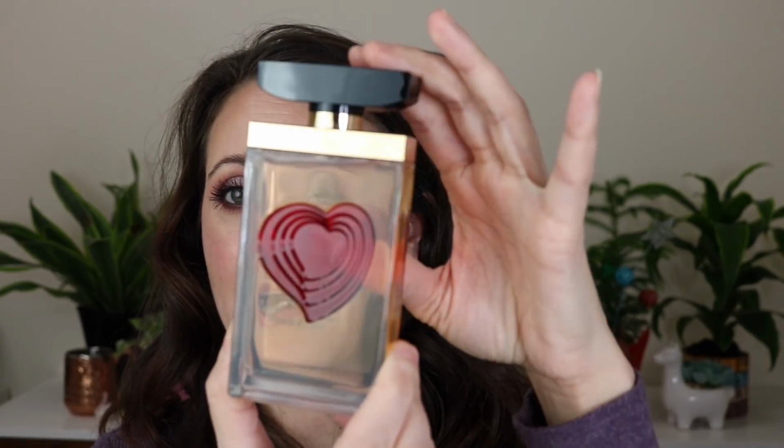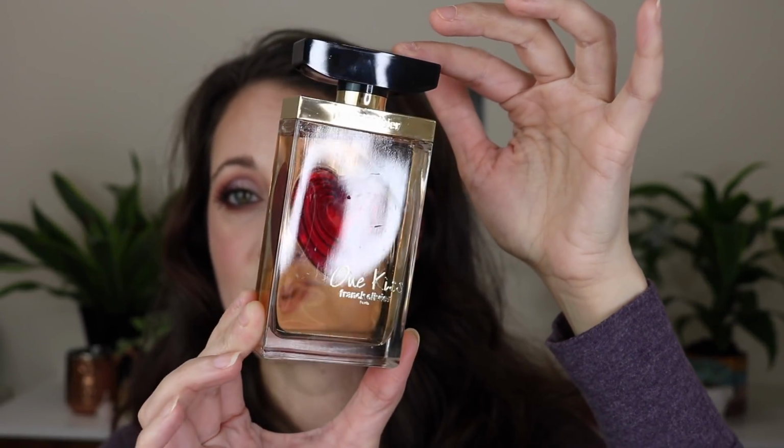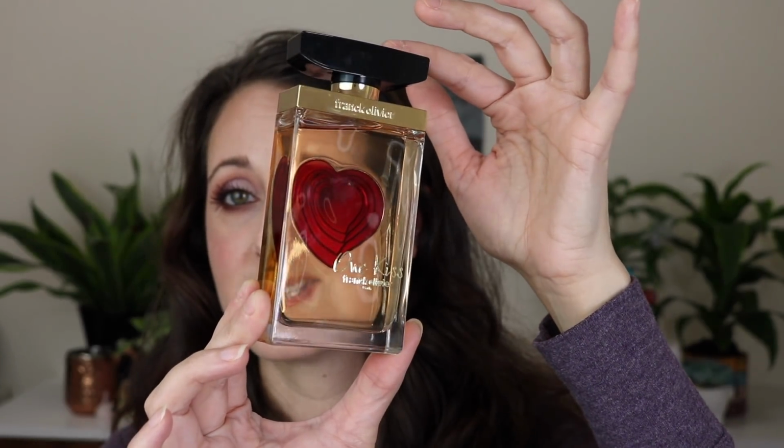It comes in this beautiful bottle, so you've got this heart on the back that's kind of indented in the glass. And then from the outside, that's what it looks like, or from the front. It's such a pretty little bottle, I think. And this is such a beautiful fragrance.